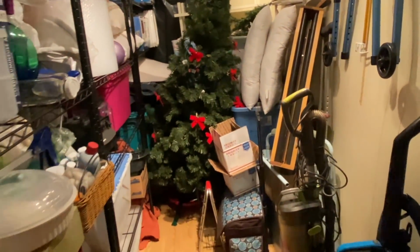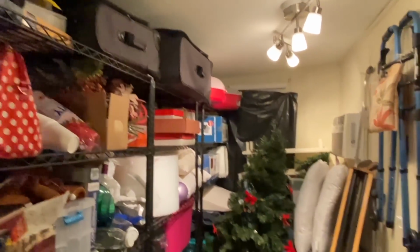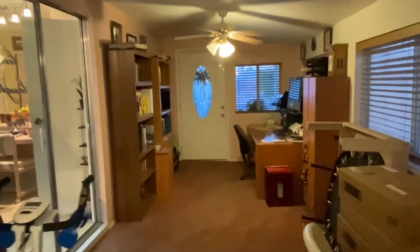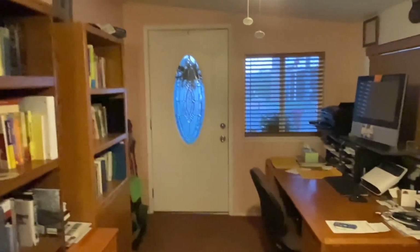The people that own this before these folks actually had a jewelry making business, and they had this little room set up for jewelry making. There is a back door that goes to the rear of the property. There's also ceiling fans, two ceiling fans in here. And then there's that front entry that comes in from the covered patio.